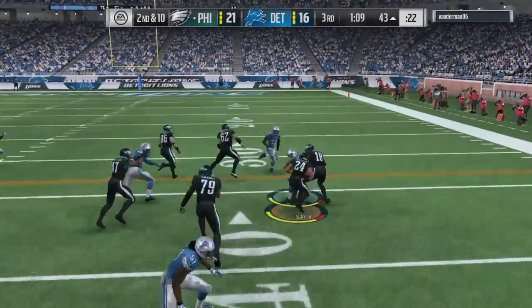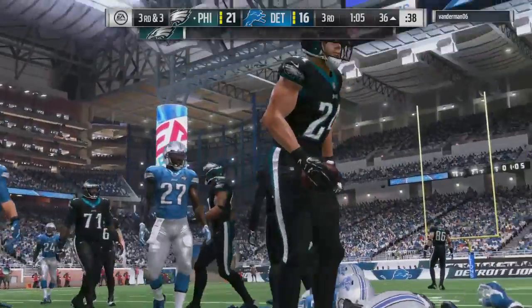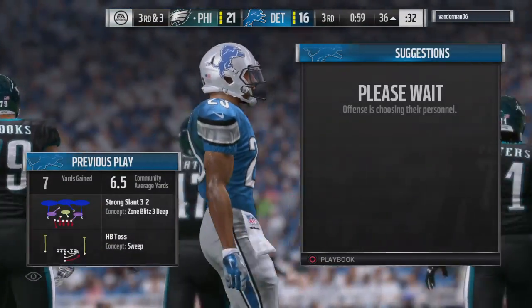10th carry now for Ryan Matthews, and down to the 36-yard line here. Second down, a little more productive than first. 7 yards on the gain. It gets them to 3rd and 3 now.